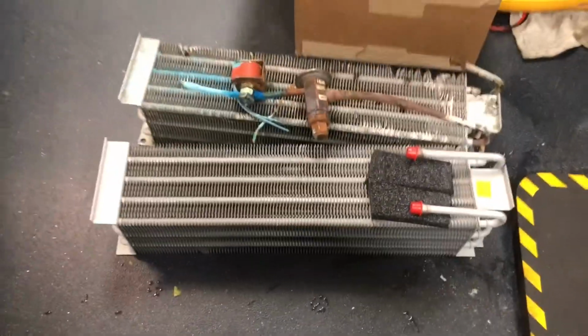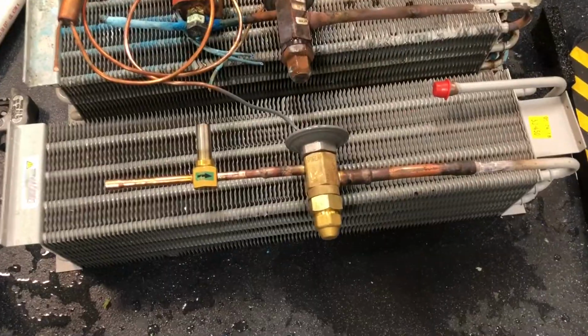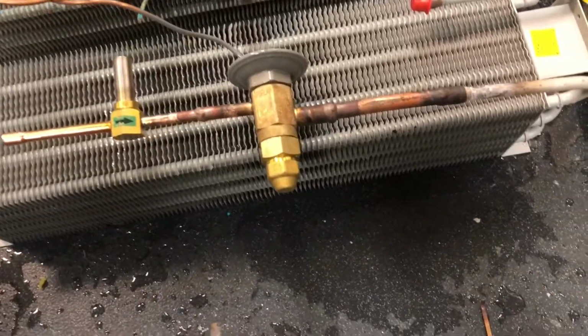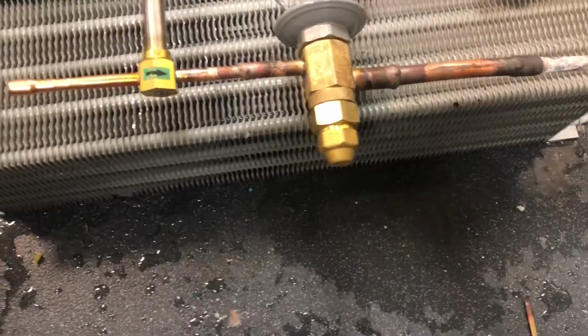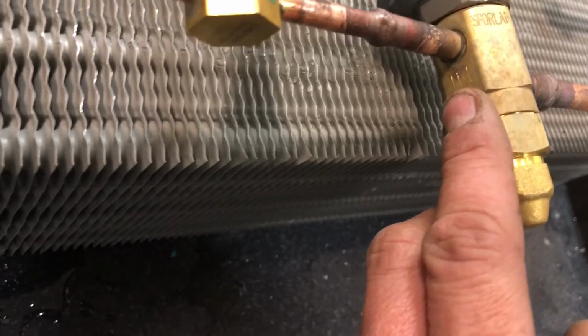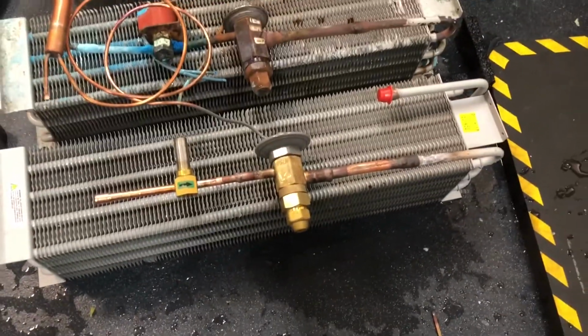So new one's getting ready to go in. I got all that brazed in, guys. You can see what I did to make life easier. I brazed all this outside so it wasn't in the box because it's a pain to do it in there. Okay, arrows going in. That's in. Going toward your evaporator on your liquid line.